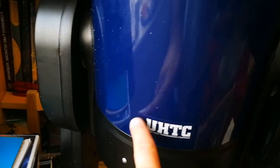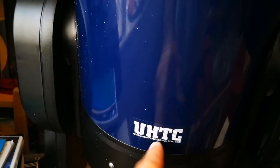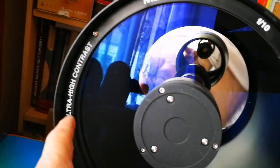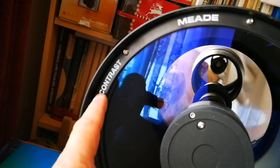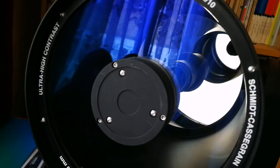But anyway, you can buy it from eBay. Look at the beautiful coating on this, and the coating on this has been damaged completely. It doesn't have any coating, it seems, or very faint. And I'll show you what this is. It has an ultra high transmission coating, or it has a label of it. I don't know. I don't trust anything anymore. It has a label which says ultra high transmission coating. And funny enough, on the rim of it, it says ultra high contrast, not ultra high transmission contrast or coating. So anyway, I don't know what to believe now.